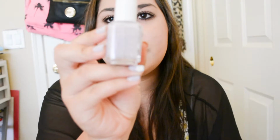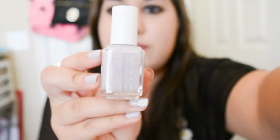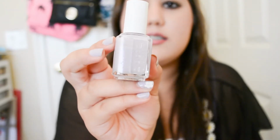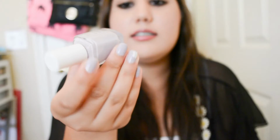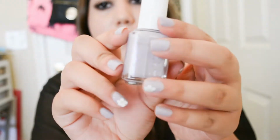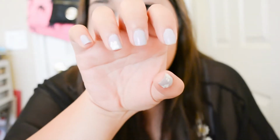And of course, I do have a nail polish of the month. Of course, I love nail polish, so I always try to include nail polish in my favorites videos. This is the Nice is Nice shade by Essie. It's this really pretty lilac color, and I'm actually wearing it right now. If you can see it, very pretty.